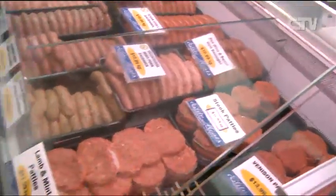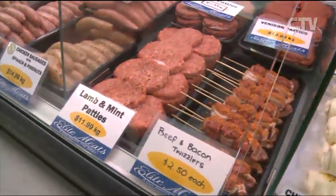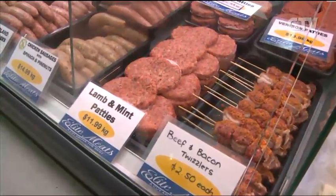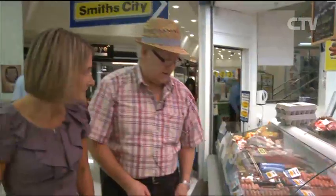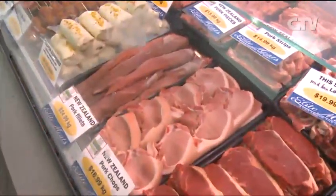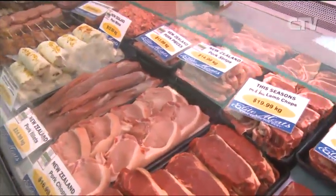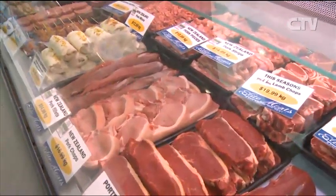Oh, and I did spy these earlier, these beef and bacon Twizzlers. How neat. They've been a big hit, little meatballs with bacon wrapped around them, and we started them through the summer, through New Zealand Beef and Lamb. They've been very, very popular. Oh, they look great. And again, now we're through to your beautiful pork range. We've got your lovely steaks. And the pork is apple farm pork, which is non-crated pigs. My daughter will be very pleased about that. She is very anti all of that, so I'll have to tell her.